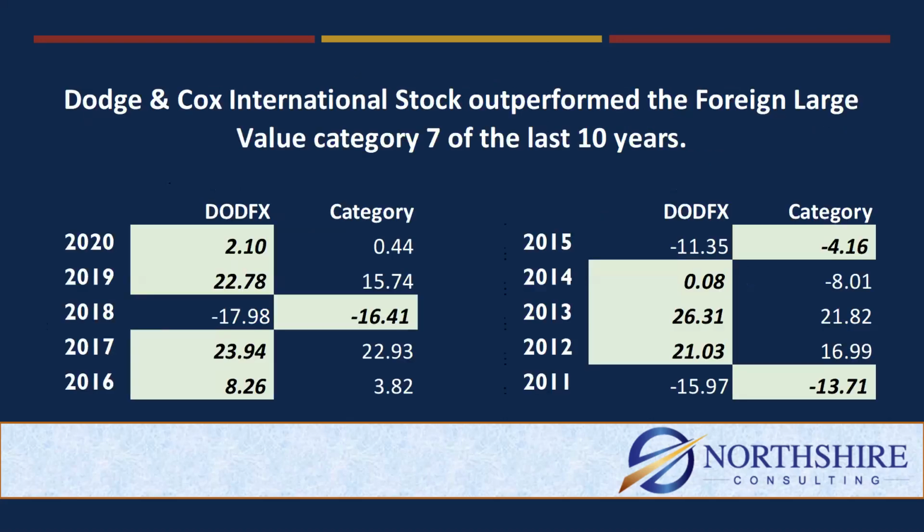And with every expense ratio, you want to take a look and say, okay, what am I paying for? If I could get that index fund at 10 basis points, why would I pay in the 60s for that? Well, you want to get outperformance. You want to get outperformance against the category, and you want to get outperformance against that benchmark.